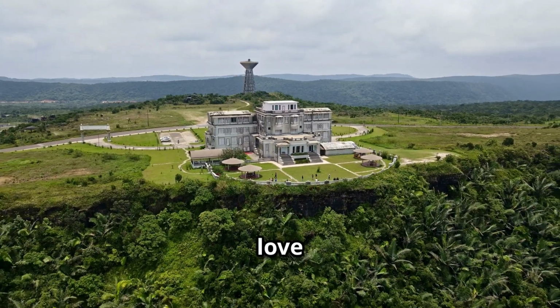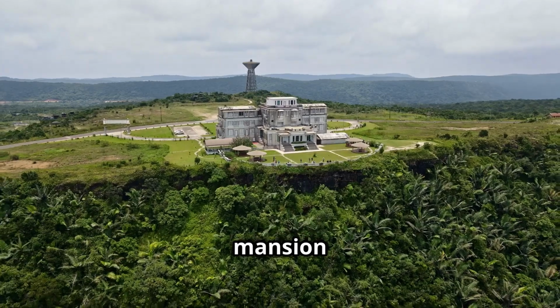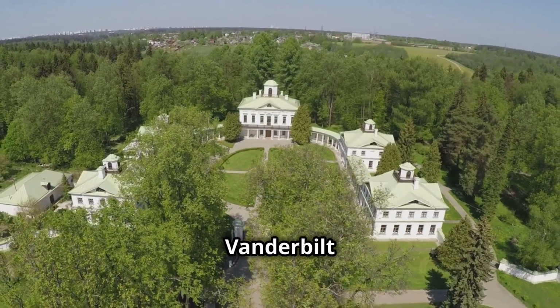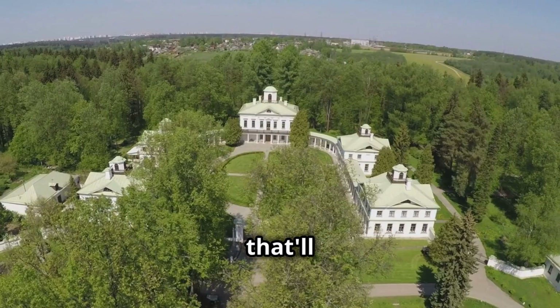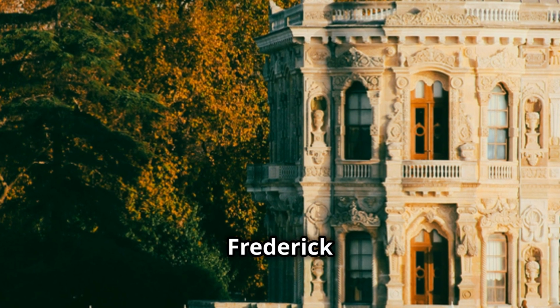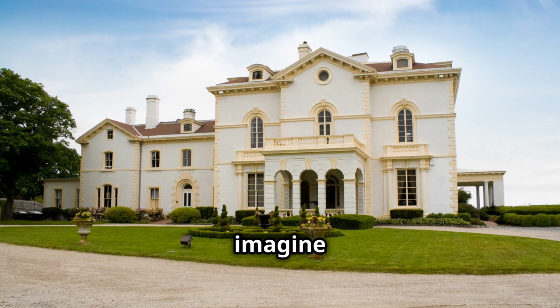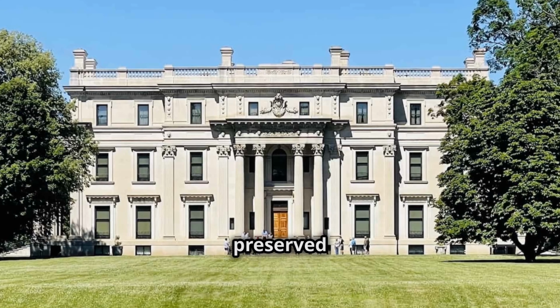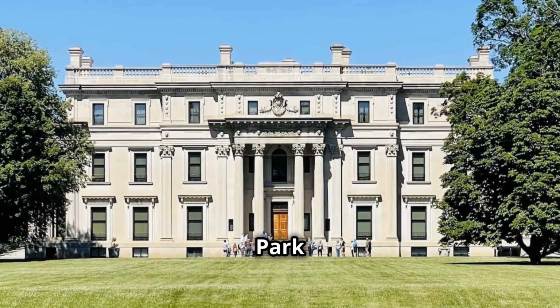Now, you all know I love a good transformation, and this next mansion is full of them. We're heading to Hyde Park, New York to visit the Vanderbilt Mansion, a Beaux-Arts masterpiece that'll take your breath away. Built in 1898, this 54-room mansion was once the summer home of Frederick Vanderbilt and his family. Can you imagine having a summer home this grand? It's now a National Historic Site, carefully preserved and managed by the National Park Service.